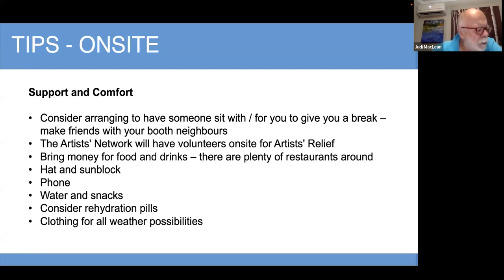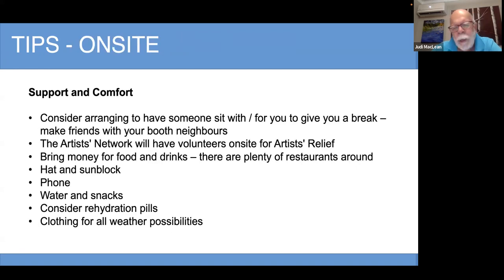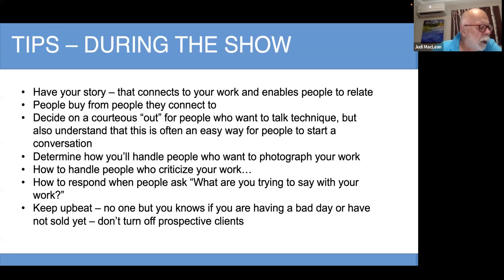Sunscreen and water. It might not seem all that hot, but pavement reflects heat like crazy. So it's going to be hotter on the cement than you think it might be. So that's another thing to consider.